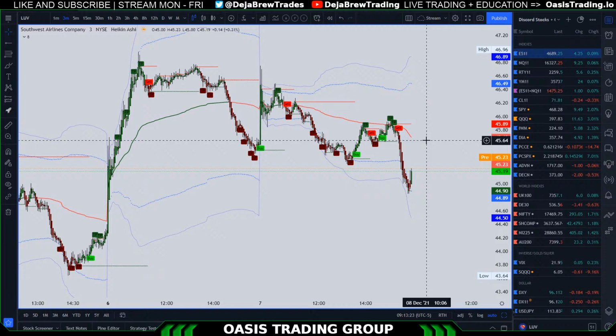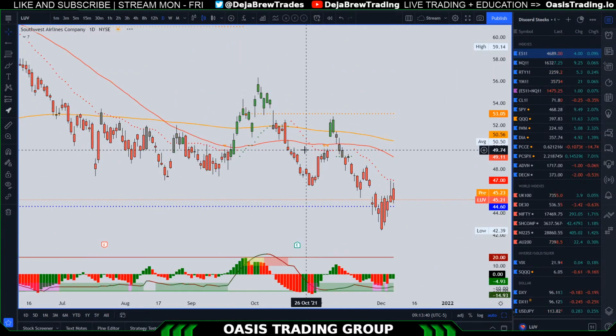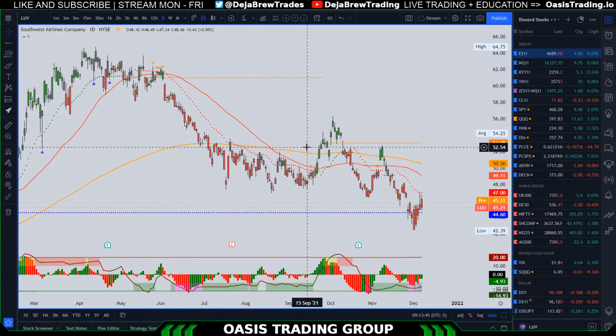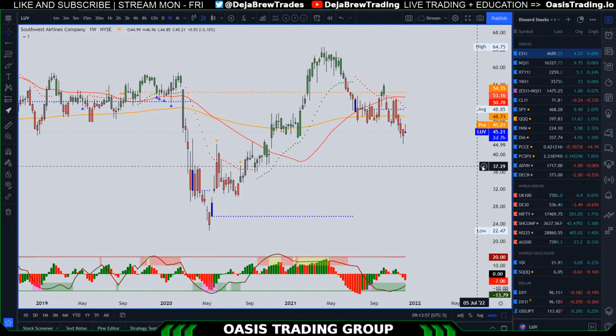So the airlines are kind of in a hard spot here. You have a bunch of random news coming out with new variants and the vaccines being good or bad with the new variants. So the airlines are a very hard bet moving forward, as they've been basically throughout the entire COVID crisis. It does look like a lot of them are trying to bounce on support, but unless you're willing to take drawdown and you're willing to dollar cost average for probably another 10 to 15% drop, I would not be investing very heavily in these airlines.